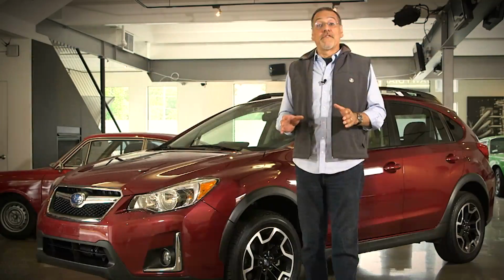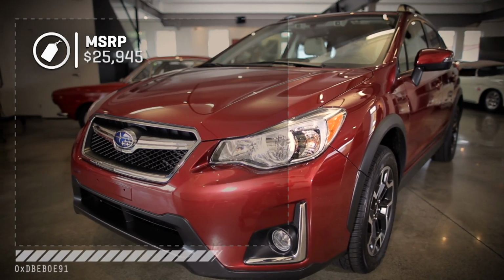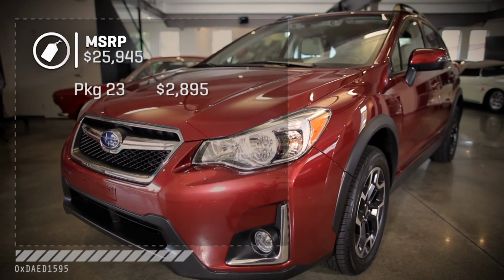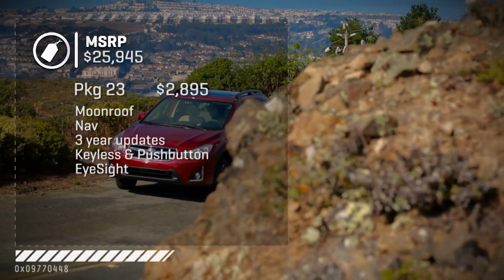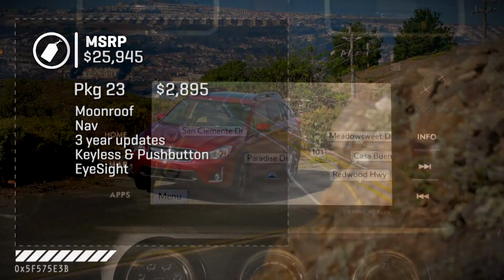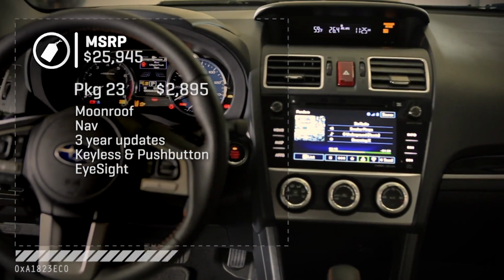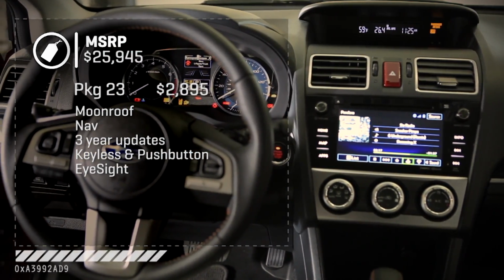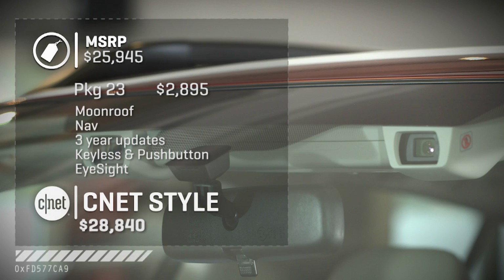Okay, now pricing our Crosstrek, this is the top of the line, the Limited. We're at about $26,000 delivered, one option. Package 23, they call it. A little under $3,000, but it's a good deal. A moonroof comes with that. Navigation is added to the 7-inch screen. 3-year updates to the map, by the way. Keyless access, push-button start, and that excellent EyeSight driver assist technology. So all in, we're pushing about $29,000 on this guy.